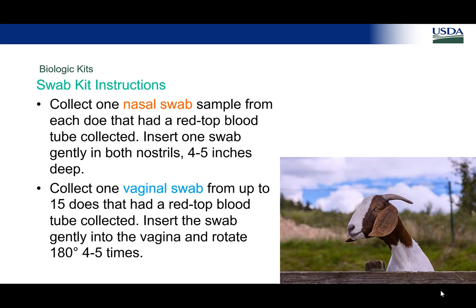Volunteers. Do not touch the outside of the nostril, and if it's contaminated, then just go ahead and get another one. Then you put the swab back into the plastic tube and make sure the lid is tight, and then we're going to label those. We'll talk about that next. Both nostrils with one swab, yeah.